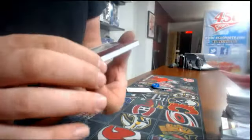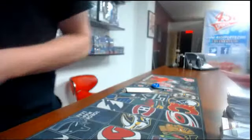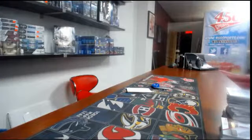And this card is number 35. 25 out of 35. So now it's the random time. The random is between St. Louis Blues and the Dallas Stars. It's a Bill Guerin career legacy. What the hell? I've got St. Louis 3 times and Dallas 3 times. I'll random this 3 times. 1, 2, and 3 goes to St. Louis.